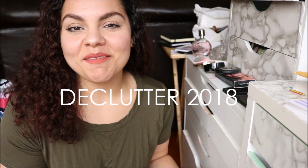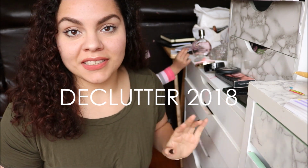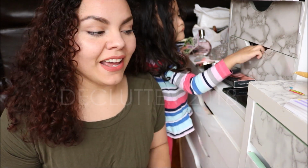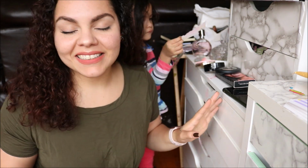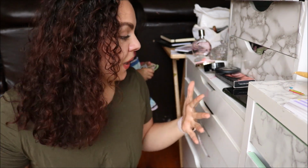Hey guys, so today I'm going to be decluttering my makeup with my daughter. These drawers are atrocious. They are crazy right now. Broken things everywhere. It needs to happen, so I figured why not do this with you guys. I'm going to be throwing away some makeup that I definitely shouldn't even put on my face anymore.